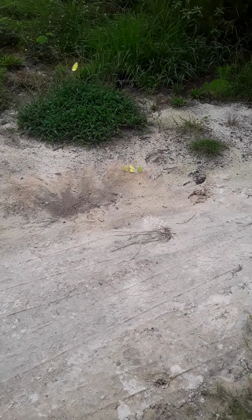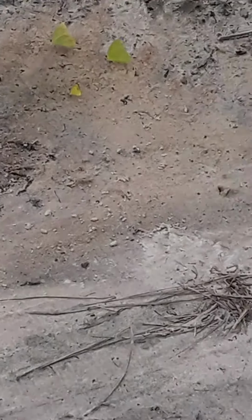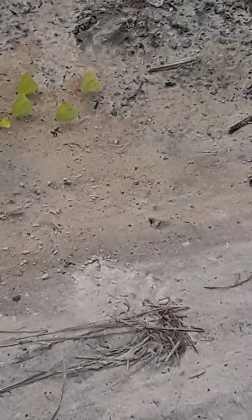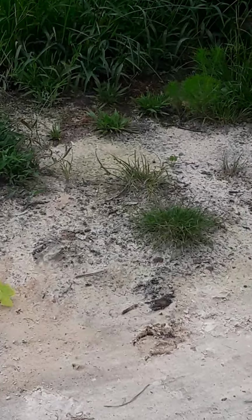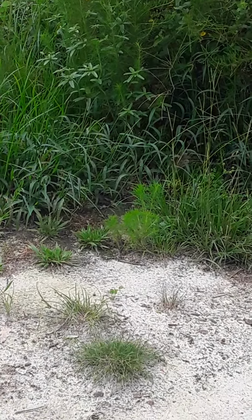Now look at that. I don't know if you can see it on my camera, but they're all hovering right here. Oh, pretty butterflies. Look at them. There's 4 of them. Oh, and a little baby one. There it is. 1, 2, 3, 4, 5, 6, 7, 8. 8 butterflies. You see that? A whole family of butterflies just landed right here in front of my face. It's definitely beautiful.